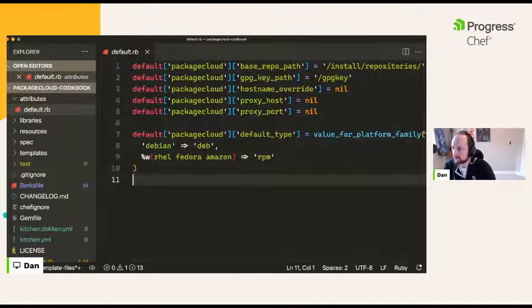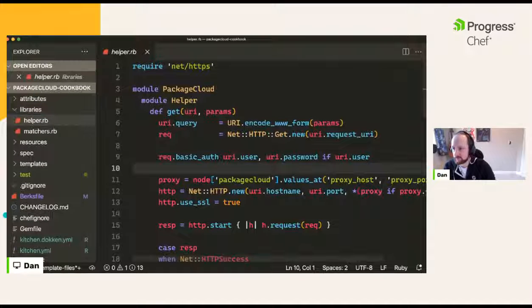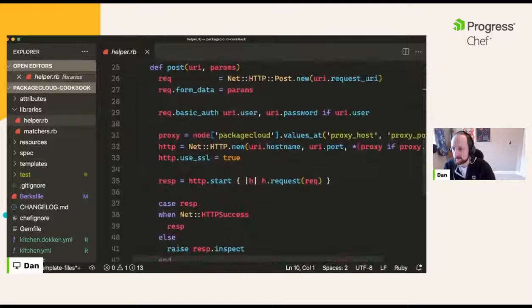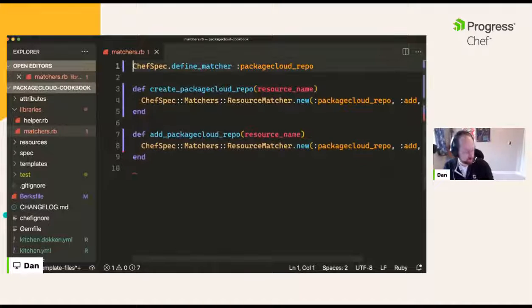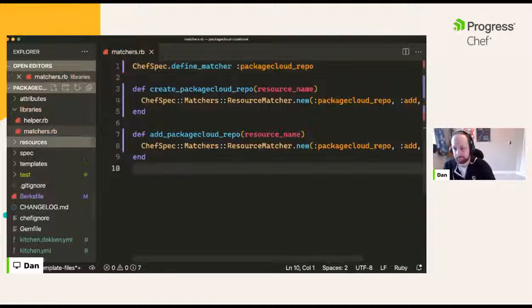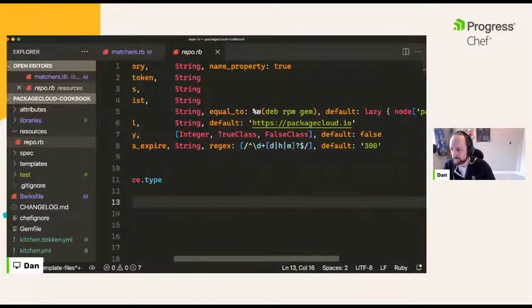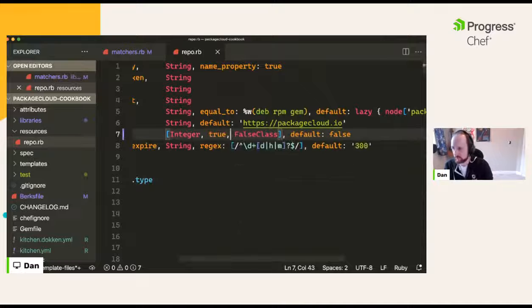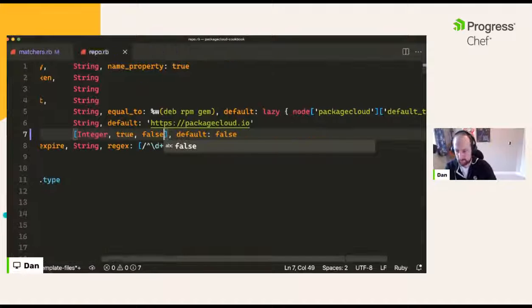Attributes default. It's fine. We'll leave that to later. Libraries helpers. Nothing obvious in there. Just going to require this. Resources repo. True class, false class can just be true, false. They're just really, really obvious fixes at this point.